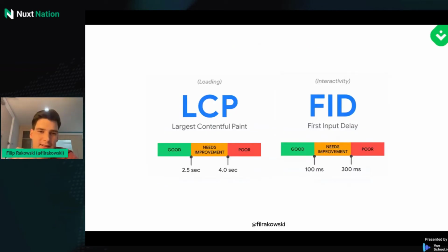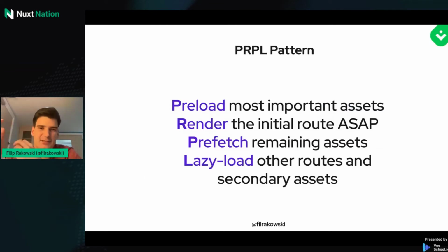Okay, so now that we know that Nuxt is definitely helping with cumulative layout shift, what about other core web vitals? And well, the easiest way to have a high LCP and first input delay is by reducing the amount of JavaScript and following the so-called PURPLE pattern. So what is a PURPLE pattern? It's not a single architecture. It's more like a set of techniques ensuring that your page will load fast. So let's see how Nuxt is actually helping us to apply those techniques into an application.